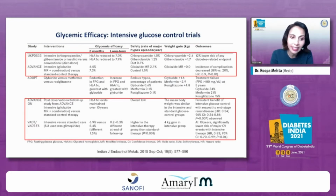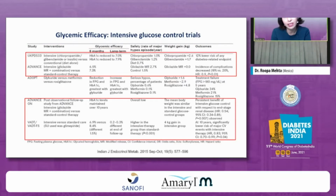If we look at the VADT study, here we have the follow-on study of intensive versus standard care. And again, the reduction in glycated hemoglobin, 6.9% versus 8.4% at 6 months. And long-term, really, the difference was not significant. However, long-term follow-up, again, showed significantly lower risk of major CV events with intensive therapy. So it's just really to highlight that this significant glucose lowering effect is also related in the long term, in many cases, to benefits with respect to micro and macrovascular complications.